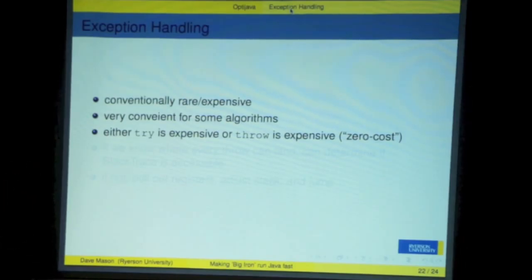Before there was Java, there was C, and in C you used setjmp/longjmp. That was very efficient to jump back, but it was pretty inefficient to set it up, because it basically saved all the registers into a data structure, and then when you did the throw, it reloaded them out of there and returned there. So try was expensive, but throw was cheap.